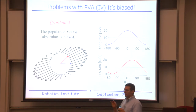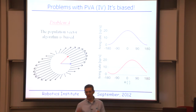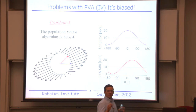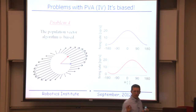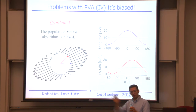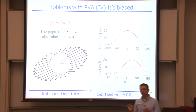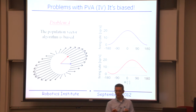The final reason why the population vector algorithm shouldn't actually work as well as it does is that as a statistical estimate of direction, it's actually terrible, because it's a biased estimator. You can see that it's biased by playing this little thought experiment. Assume you have two neurons that are perfectly cosine tuned. One neuron, the blue neuron here, has a preferred direction of 0 degrees, directly to the right. A second neuron has a preferred direction of 45 degrees, up and to the right. Let's say those are the only two neurons you're recording from, and you're trying to drive a cursor on a computer screen.